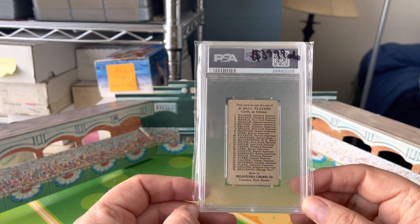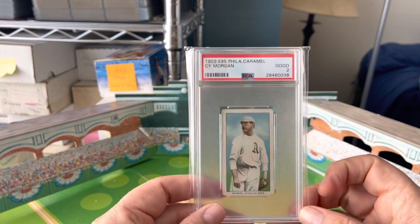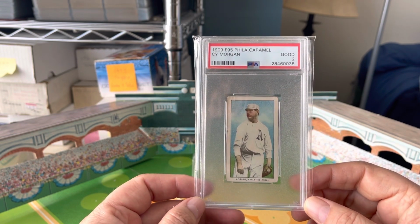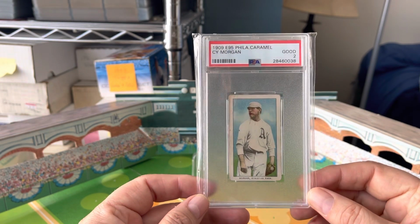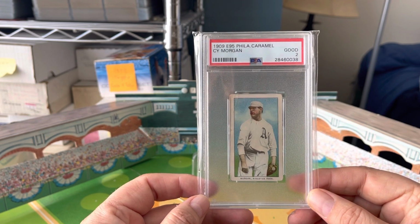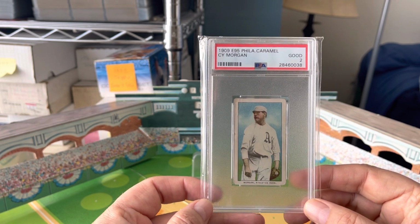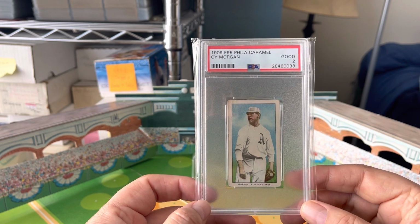So those guys alone are going to set you back, even on a PSA 1, the Cobb's like 10 grand. So it is a goal of mine, but a long-term goal on some of those. I give myself 5 years to do it. We'll see. I might have to extend it a little longer depending upon financial issues. But anyway, that is my random baseball item today. I just picked this up off the bay, a 1909 E95 Philadelphia Caramel Cy Morgan in a PSA 2 good version.